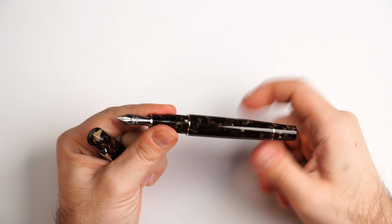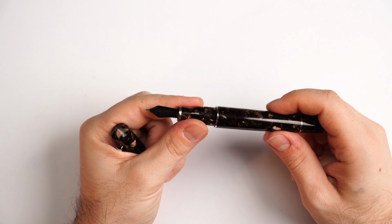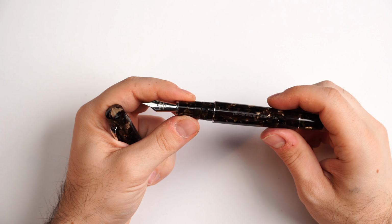But the fountain pen offers a lot of interesting things. It was available in gold and steel nib. It had an ebonite feeder. This is something that we see less and less from Leonardo Officina Italiana, offering steel nib fountain pens, even oversized like these ones, with ebonite feeders. So this had a box size fine steel nib, super interesting.